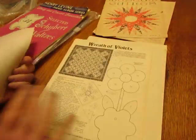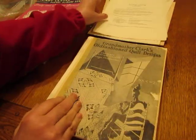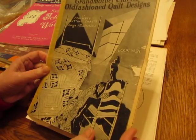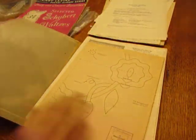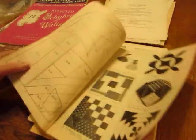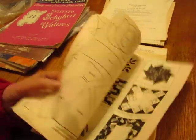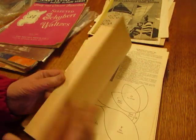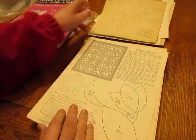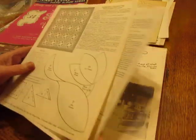And here is a pattern for Dutch flowers and wreath of violets. Grandmother Clark's old-fashioned quilt designs. This was taped together, so it's quite fragile. Some quilt patterns. Looks like it came out of a quilting magazine. These are, I think these are copies of patterns.